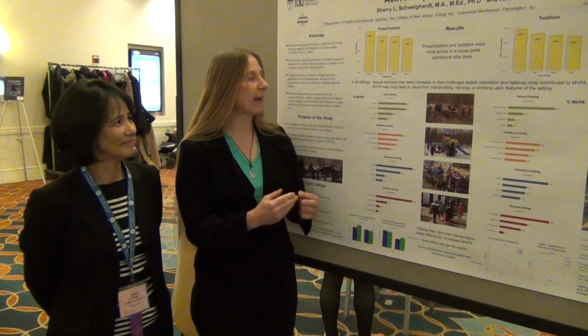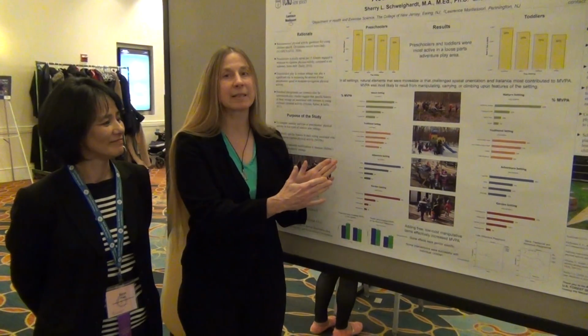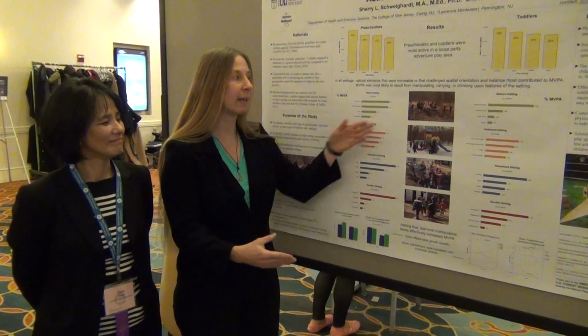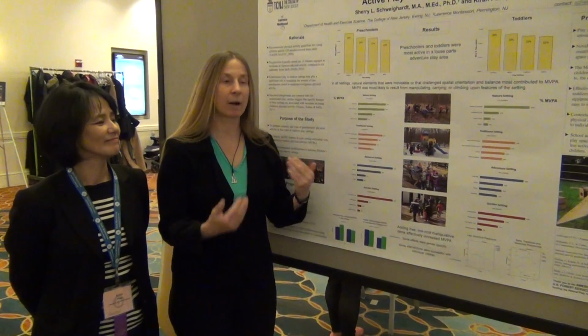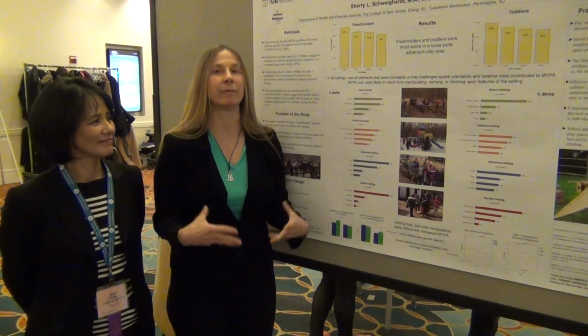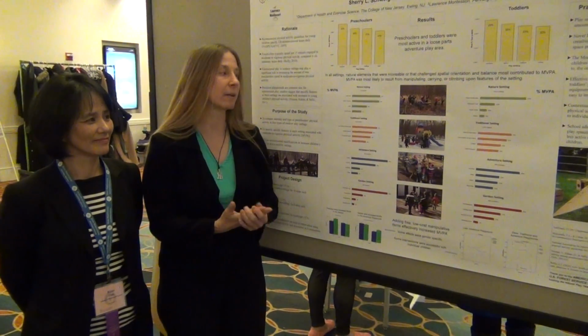The second aspect of our study was to determine what features of each play setting and also which body movements children are making in these different play settings, because we know that children need moderate to vigorous physical activity as part of good health, but they also, at very young ages, need to acquire a movement vocabulary. And so both of those items are critical to children's physical activity.